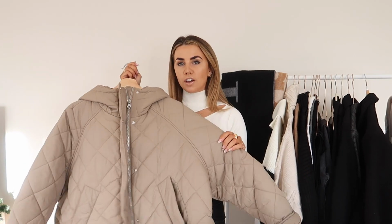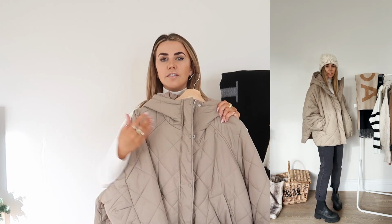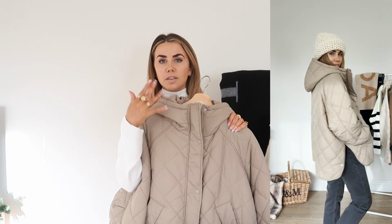Then we've got a puffer coat. This one is an H&M one that I got recently, maybe in like September time. Just a neutral, cropped one with a hood. Very simple, very easy to style, and looks good dressed up or down. So this with a white roll neck and some leather trousers underneath is cute. Equally, with leggings and very simple base layers with trainers is also a really good idea.